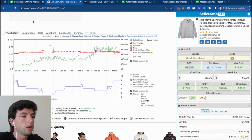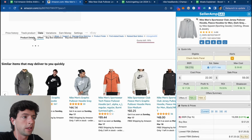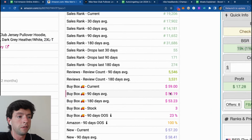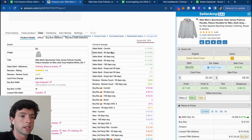The cool thing too is we can also go here and hit data, product details. Now we're going to be able to see the averages over time for this product, like the 90-day sales rank average, the 90-day pricing average, etc. So we can gauge how this product has performed over time. We can see the 90-day average of the buy box is $58. The 90-day average of the sales rank is an 11K sales rank. So not only does this product check out currently, but it also checks out over time.